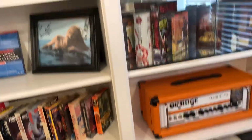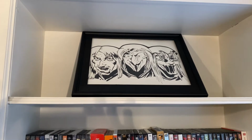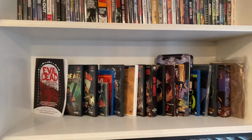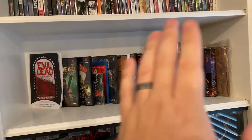Some cool stuff. Custom artwork done by my sister-in-law. Tales from the Crypt comic series. That's a really cool piece. Love that. Need to actually hang that somewhere in here. We got the Evil Dead shrine here. I'm going to do a complete video on this soon.